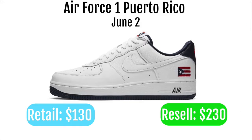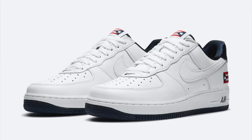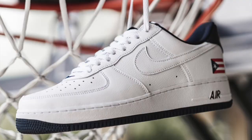Alright, first up we have the Air Force 1 Puerto Rico. These are going to drop on June 2nd. These are going to retail for $130 and resell for around $200 to $230. I think these are a really nice pair of sneakers, and I definitely think they'll probably resell for a lot, especially because they've got the Puerto Rican flag on them, and a lot of people that are Puerto Rican might want to support it with the Puerto Rican flag on their shoe.